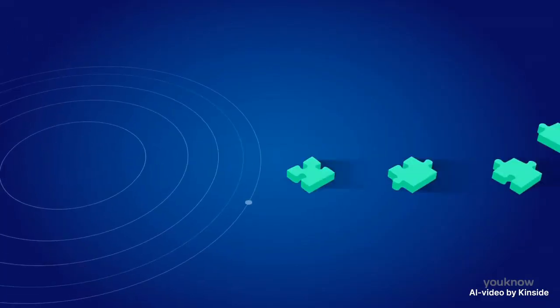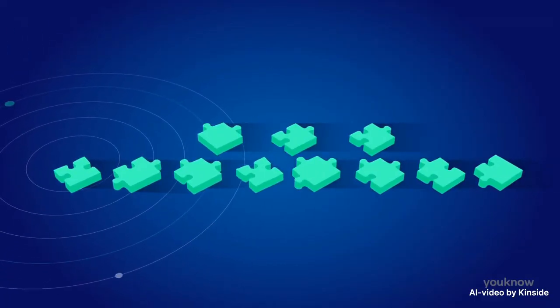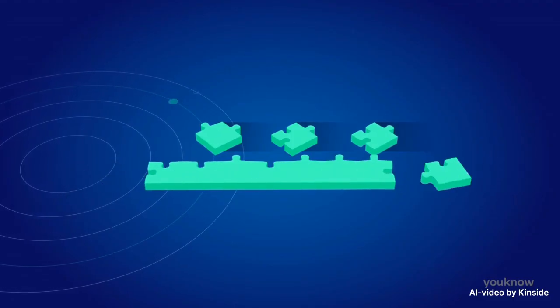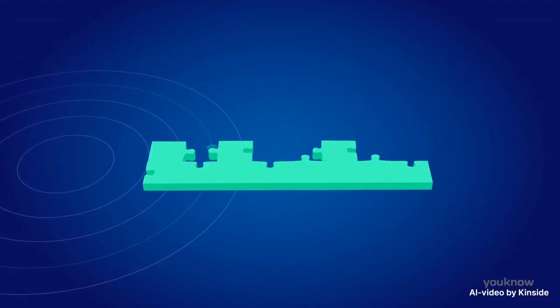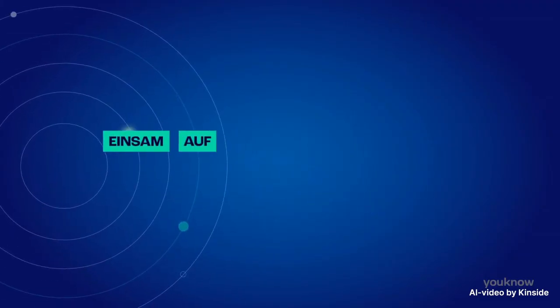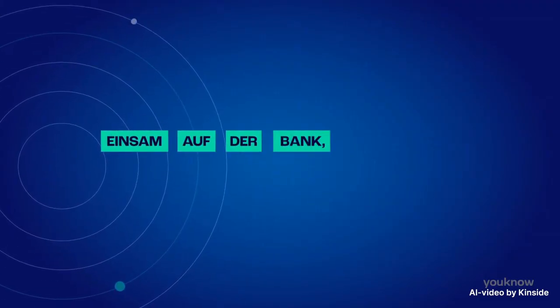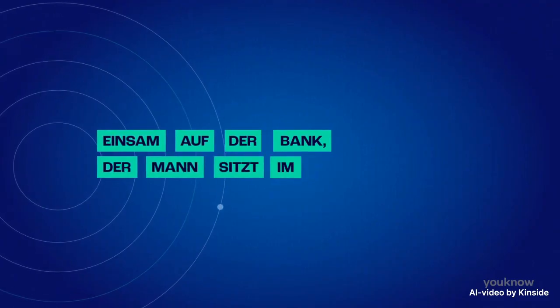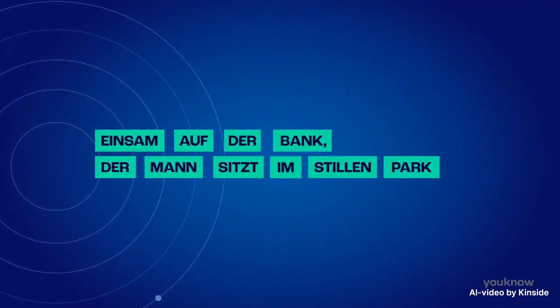The creation of the answer works similarly. Based on the input and the training data, the most likely answer is calculated and then put back together like a puzzle. For each token, it calculates which one is likely to follow next. This creates the answer that the model considers most likely to be appropriate.